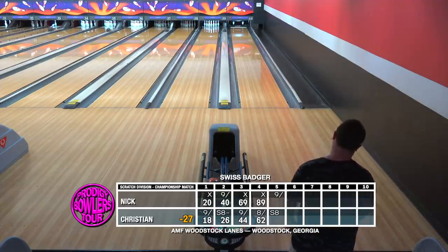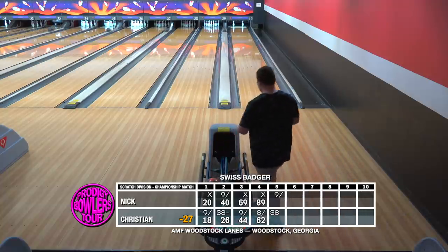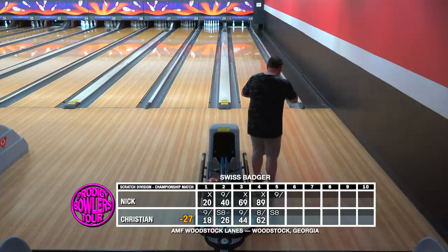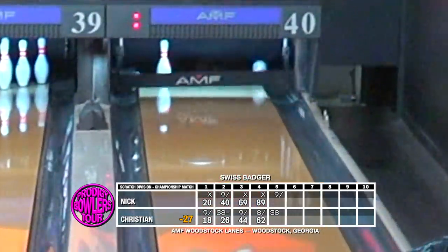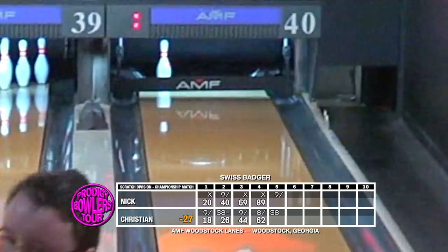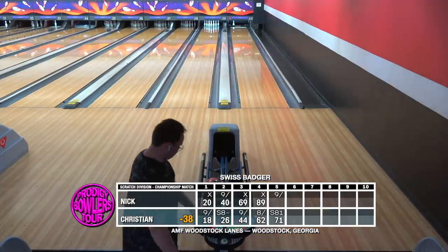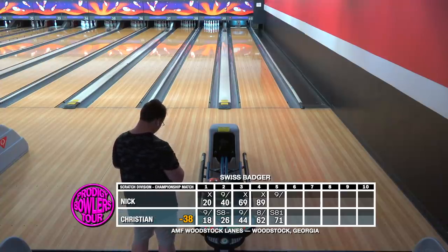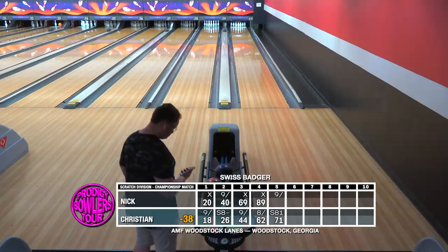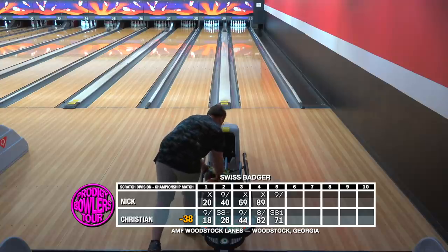Well, he's just trying to overpower the lanes. He's just trying to hit it hard. He's catching it on the upswing with his fingers. You watch it. He's lofting the ball more than I would on Badger. He bounced that one out. Got it back up on the pin deck. It just didn't go to the right side of the lane. But now the lead is 38. And Christian has just half of the game left to catch Nick.